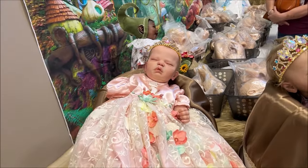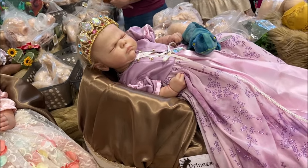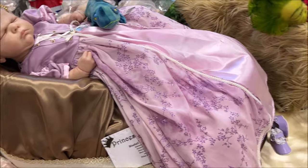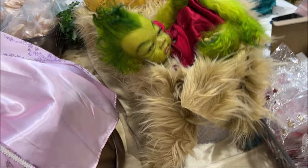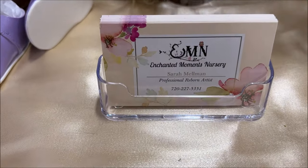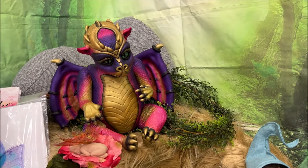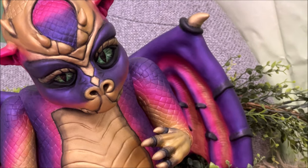And a beauty over here. And this is Rapunzel. Just beautiful. Look at that gown. She makes the gowns. Just beautiful. And a little baby Grinch. And this is, of course, Sarah's card. I wanted to share with you the prototypes. Don't normally get to see them. They're pretty amazing. Take a look. Beautiful coloring.